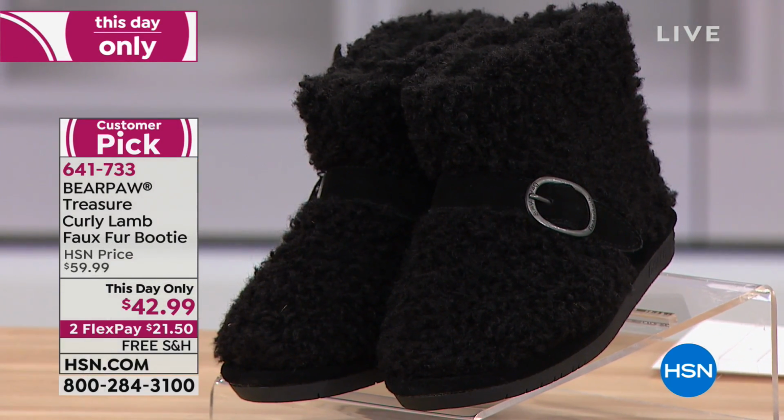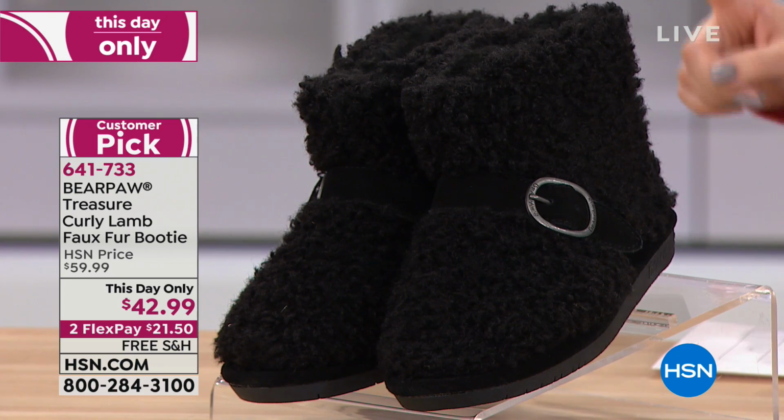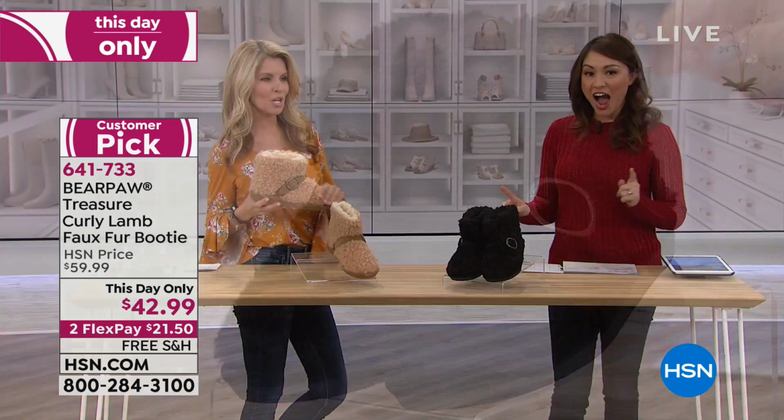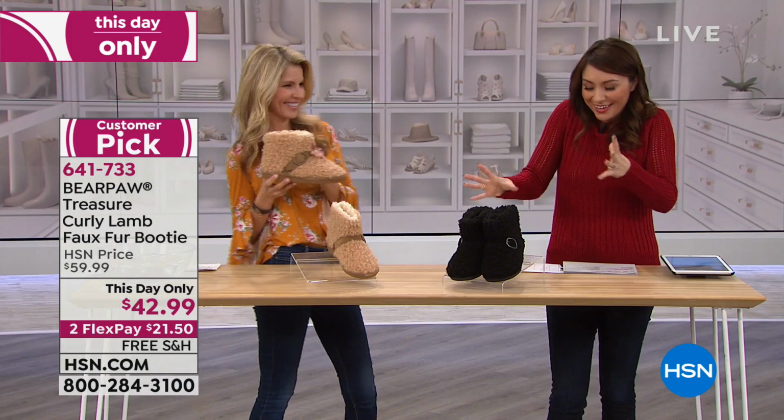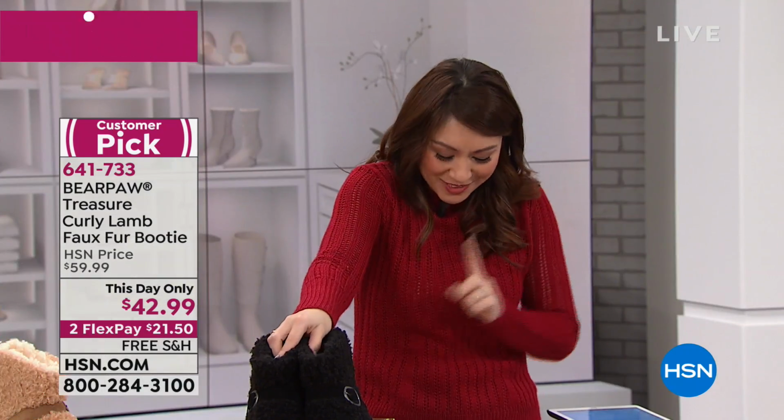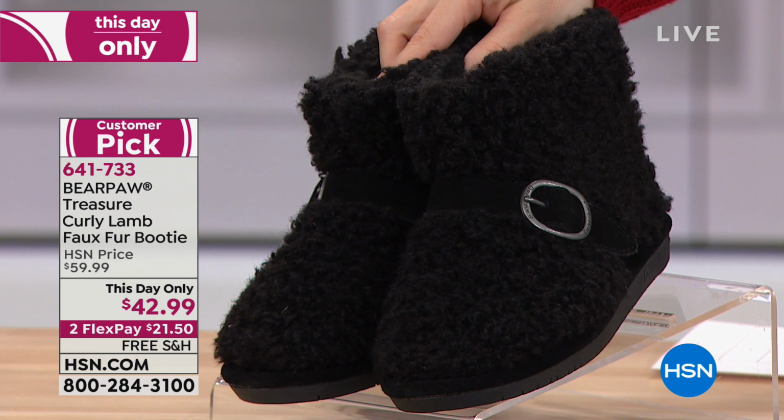This is the Treasure Curly Lamb Faux Fur Bootie. And if you have ever wanted to pet a pair of shoes, this would be them. I'm doing it right now. The whole time you're talking, I've been like this. And I'm a dog lover, so I feel like I can't. This day only price of $42.99, or you can break this, of course, into 2 monthly payments of $20.50.